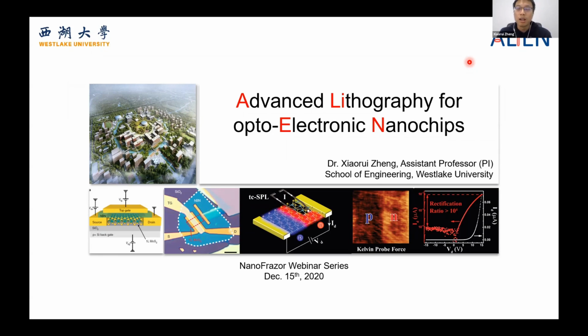The topic of my presentation will be advanced lithography for opto-electronic nanochips. Actually, this is a name for my own research group. I just made it special, "alien". It means I want to do something special and very different from others. And these are the devices we're going to talk about today.